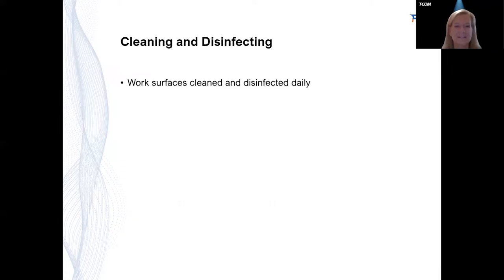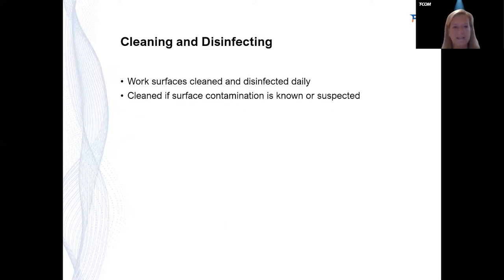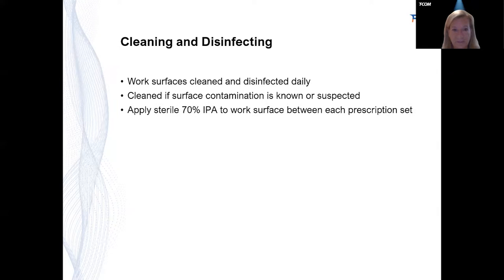As far as cleaning and disinfecting, work surfaces need to be cleaned and disinfected daily or on days where you're actually compounding. They need to be cleaned if surface contamination is known or suspected. They want you to use sterile 70% IPA on the work surface between each prescription set. So whenever 70% alcohol is mentioned, they do tack on the sterile to it.